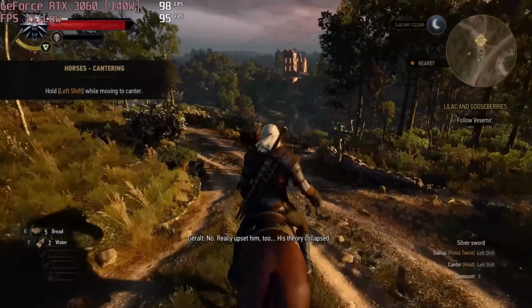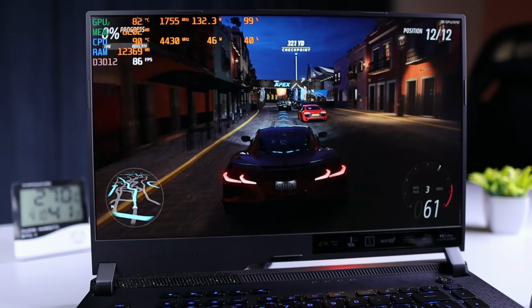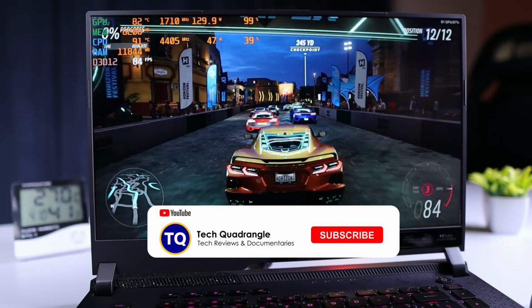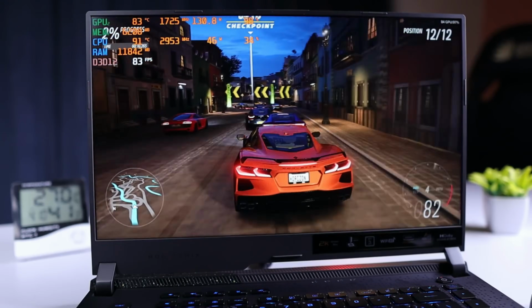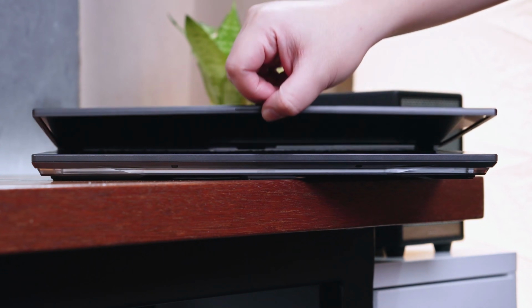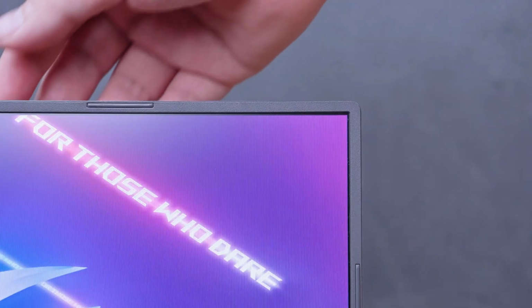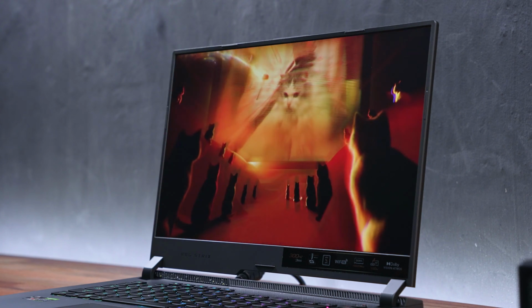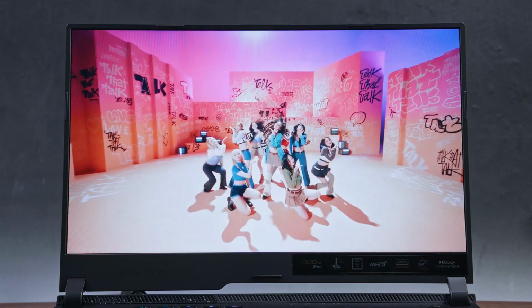Although the previous version of the G15 was more modest about its gaming DNA, this 2022 edition embraces gaming aesthetics with some aggressive style and an extra RGB strip. The laptop can be opened with one hand, and the top panel is made of metal, giving it a high-quality feel. The ROG logo does light up, but it does so extremely softly, making it difficult to notice.